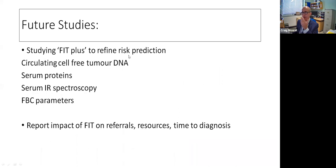So what do we do next? Well, we know in those patients whose FIT is off the scale, FIT 400, about 20% will have cancer, and we fast track them to colonoscopy, which means 80% of the time there's no cancer there. And so ourselves and other groups around the country are all looking to see what else we can study over and above a faecal haemoglobin result to refine risk prediction.